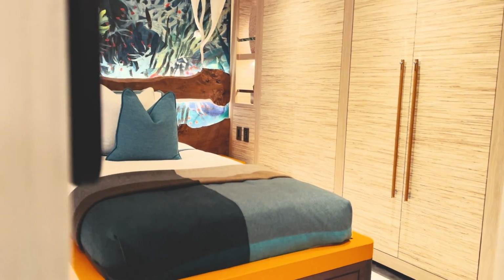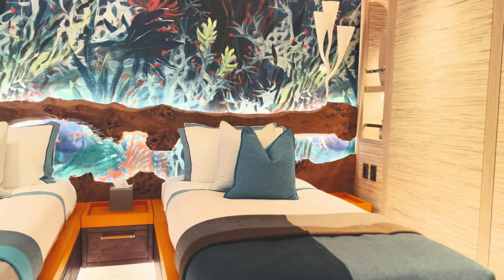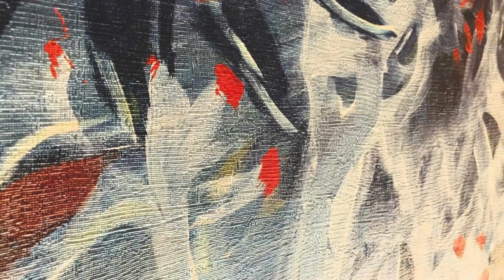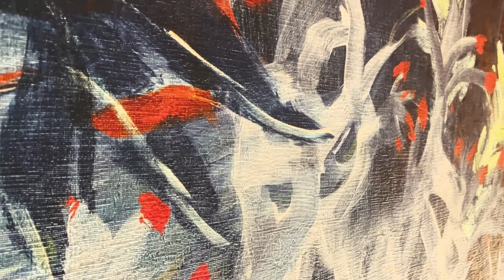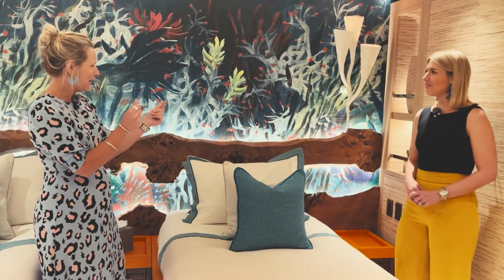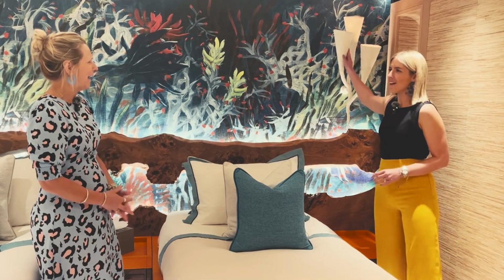This is King Benji's port forward guest cabin. As you can see, we have another feature wallpaper, this time from Pierre Frey. It features a beautiful coral scenery. The texture of the coral itself is actually reflected in these beautiful lights from Porta Romana. They're like a plaster, like a really tactile finish.